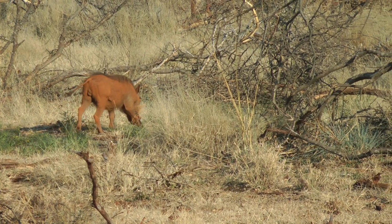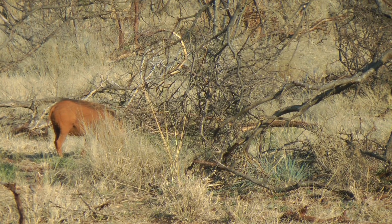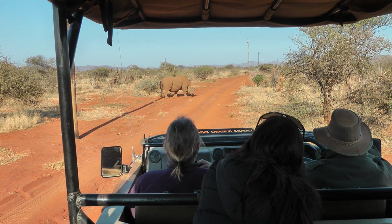In this part of the park, the orange sand has made the local warthog and rhinos look like they've been to a spray tan salon.